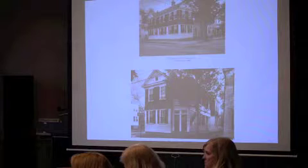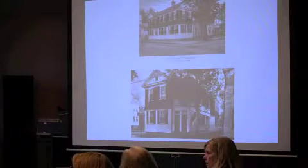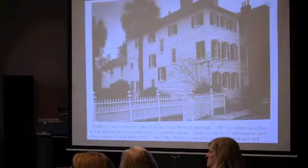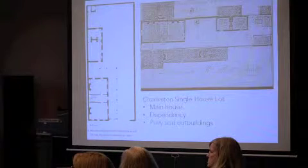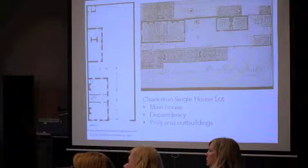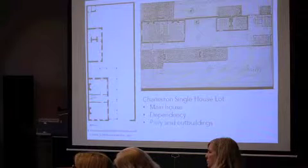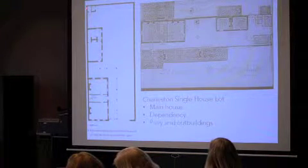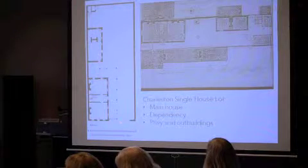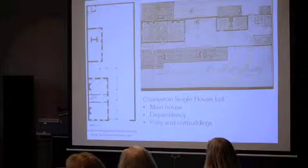Were the size of the lots the same size as the size of the houses? We see that the lots were long and narrow. I'm just wondering how wide they were in relationship to the houses. Typically the house will take up about half of the width of the lot. You can see here, this would be the property line, and then this is the house. So the drive would be here, maybe have a stable in the back, and then a kitchen in the back there.